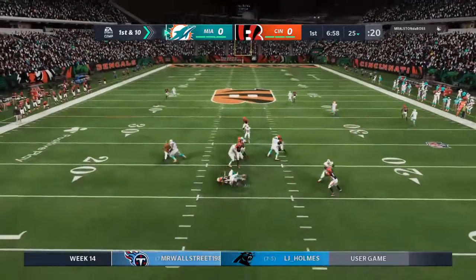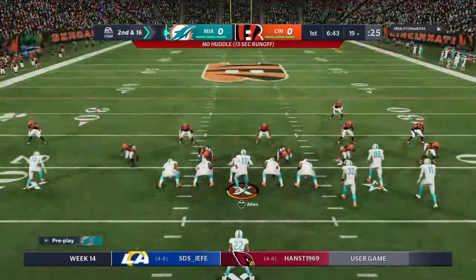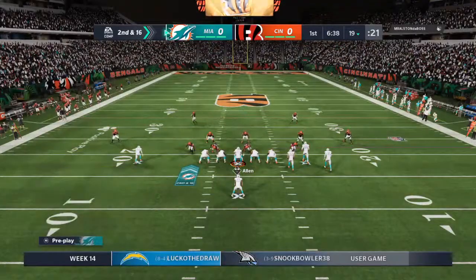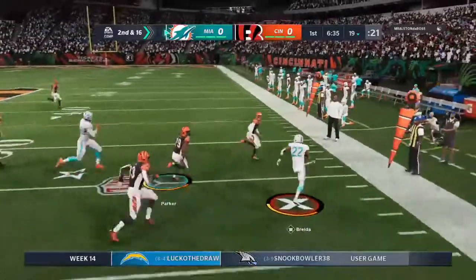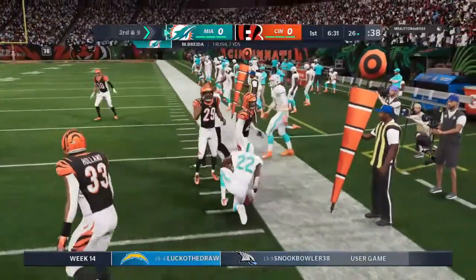Throwing on first down is Allen. Rush coming, and he's taken down. A bad start there. A big loss on their first play from scrimmage. It's second down. Here's the first carry from Matt Breida. He'll be marked down at the 26 with a gain of 7.